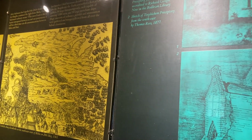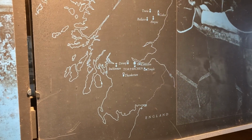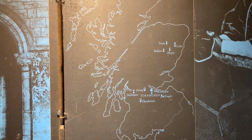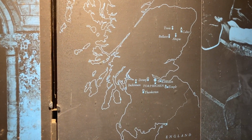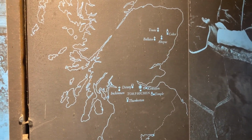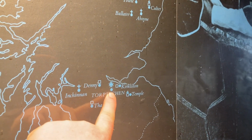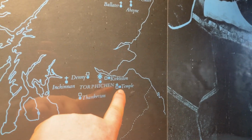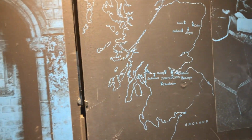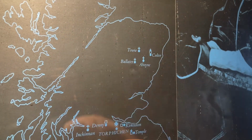They certainly do not skimp on the information boards. Plenty of information. Yeah, they do have a wee map of Scotland that shows you properties that were originally to do with the Templars, which were later given to the Hospitallers. Right, okay. Torphichen is there, and they've got Temple, which I've already been to as well. I'll try and link that in. So that seems to be pretty much the central belt and up into Aberdeenshire.